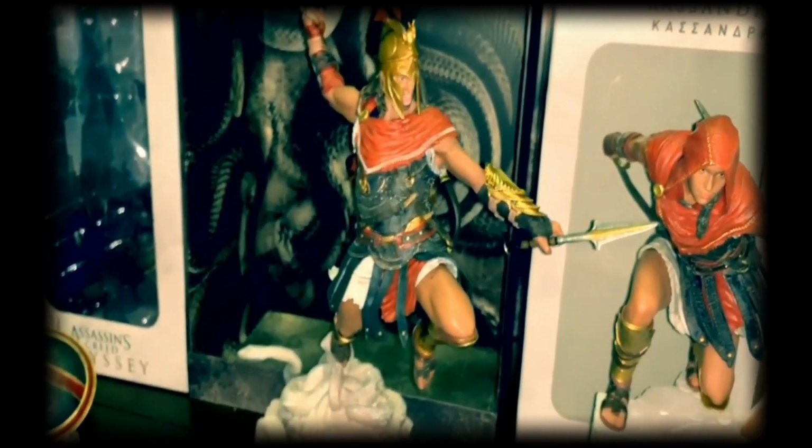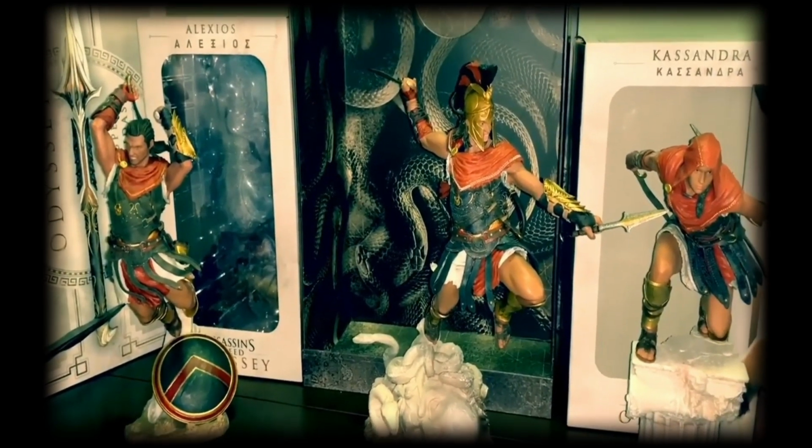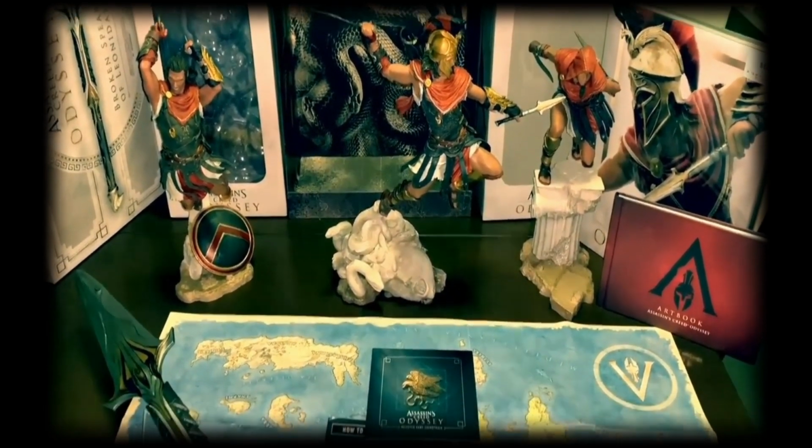Maybe it's because I love the game so much, but all three statues all look the same in terms of detailing. So they didn't just make one look great and the others look like shit. So this is definitely my number one collector's edition for 2018.